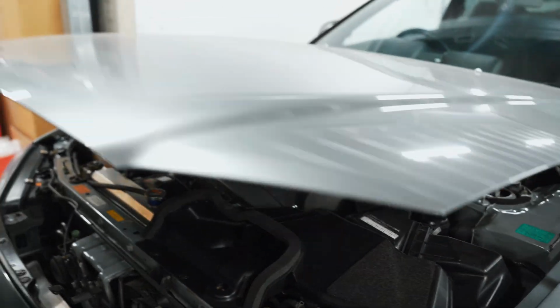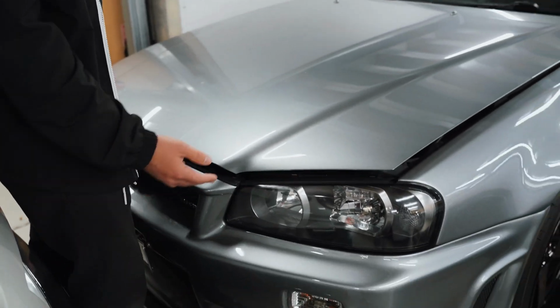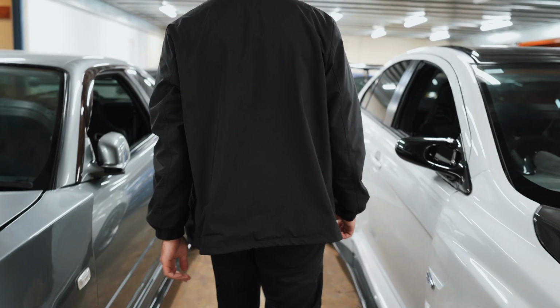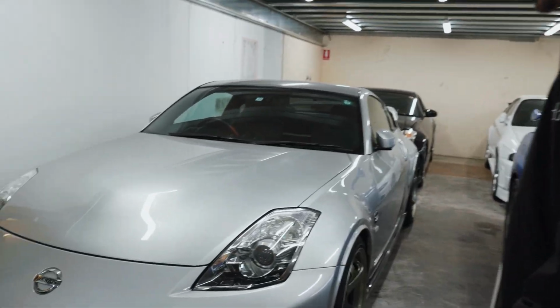This car also has some Z-Tune bits on, which you'll see is pretty common in our shop to have 34s with Z-Tune bits. So Z-Tune fender, Z-Tune front bar. Yeah, that's pretty cool. If you come down, we've got two of the Nismo 380 RS.